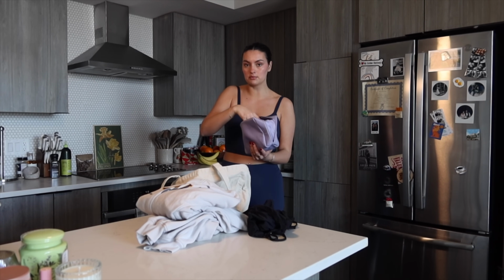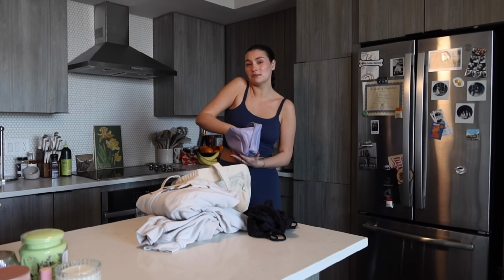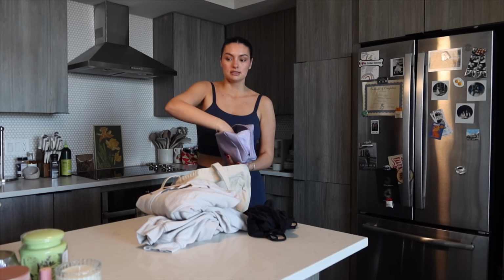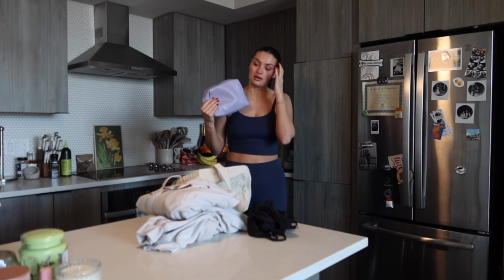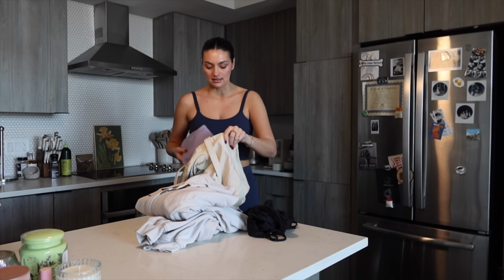So just random toiletries that sometimes I use, sometimes I don't. Sometimes I just come straight home, but if I'm gonna be there for a while and do the whole shower sauna thing, then I will use these, because if I don't wash my face with a cleanser after sweating, my skin gets pretty bad.